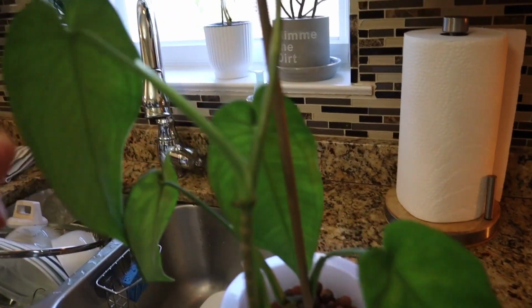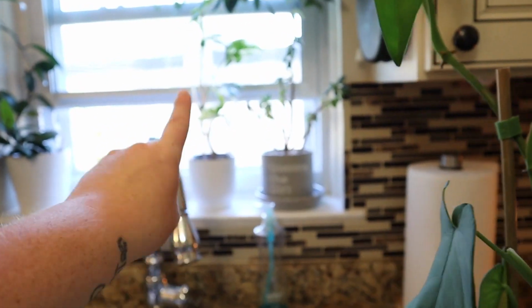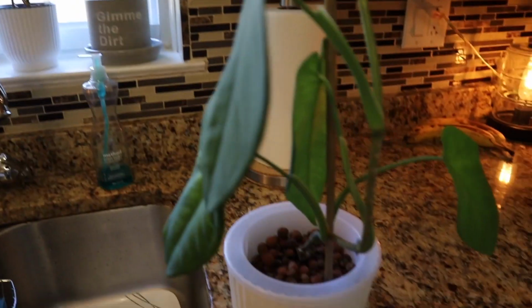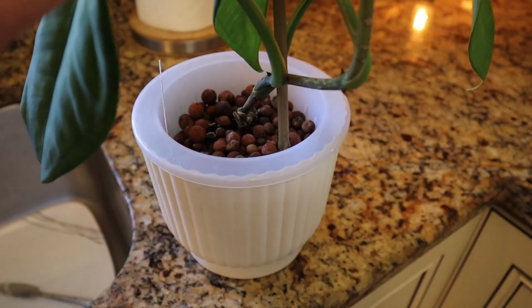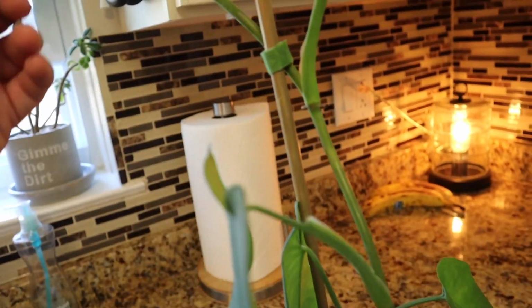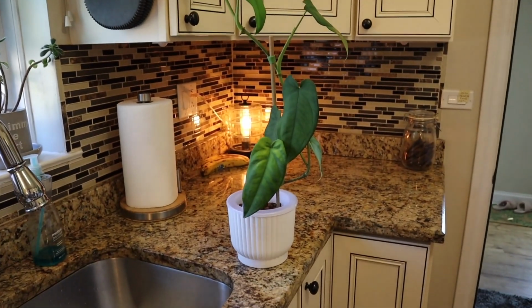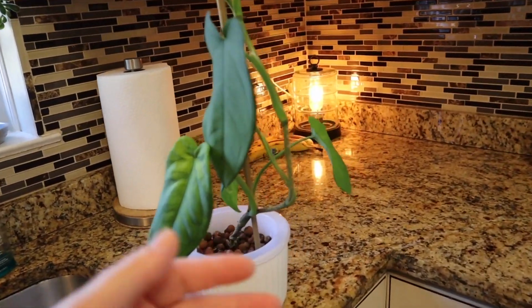And I should have mentioned my Syngonium Albo is in leca, and this succulent is in soil, but this is also in leca, and it's super happy in this medium, so she will stay in there forever. Well, until she outgrows the biggest pot I have, and then we have a problem.